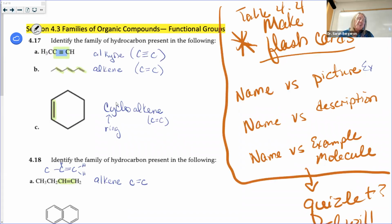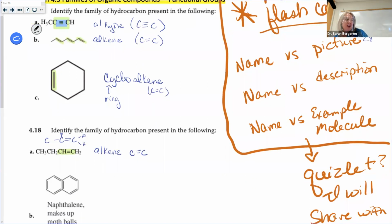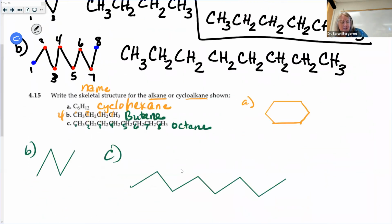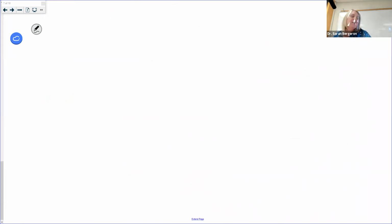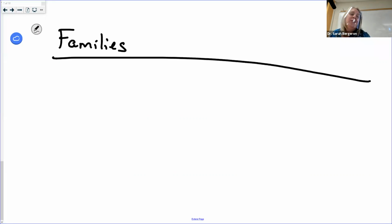Okay. Now, I'm going to give you a warning here. Families of organic compounds and functional groups, right? What are the families? They're 2 different things. Families and functional groups are 2 different things. I need extra space. Let's go back. Families. And then substituents are functional groups. It's the same thing.